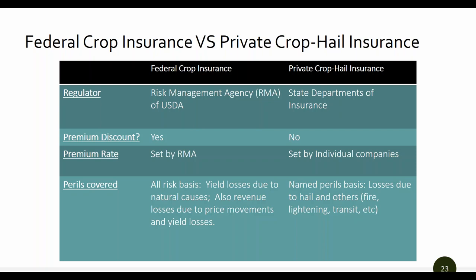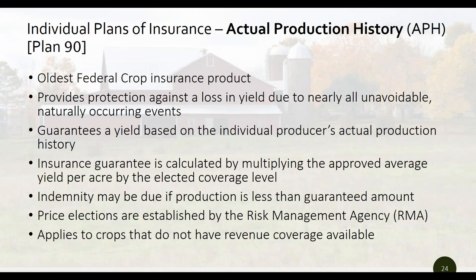All right, so let's take a look at our very first individual plan of insurance. That's the actual production history plan. I want to touch on this product first because it is the oldest federal crop insurance product that we have. It provides protection against a loss in yield due to nearly all unavoidable natural occurring events. So when we talk about unavoidable natural occurring events, those would include drought, excess moisture, cold frost, the wind, flood, other unavoidable damage from insects or disease.